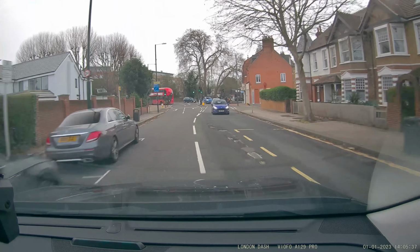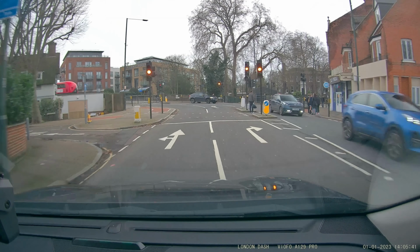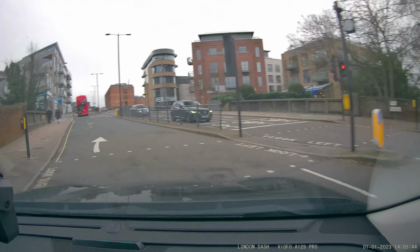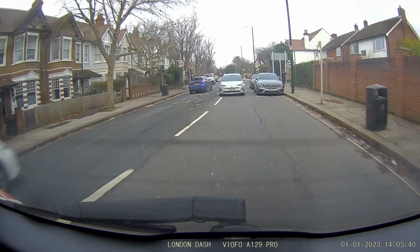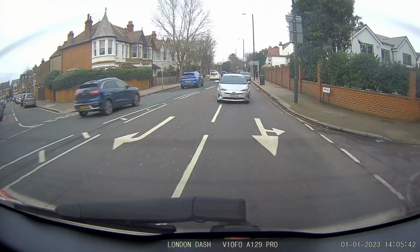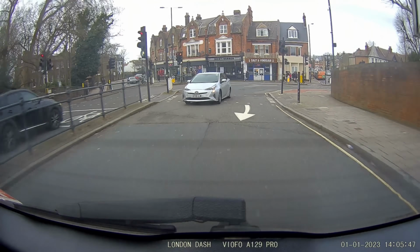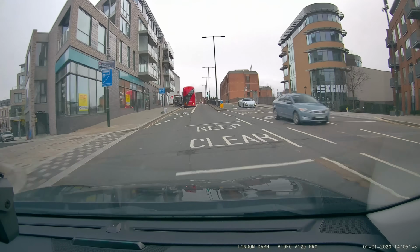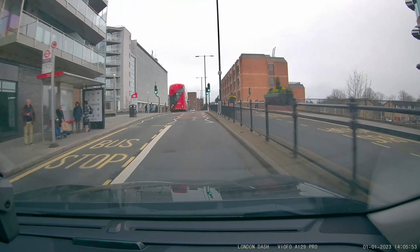Now coming up, I've got an amber light. That there is plenty of time for me to stop, but I'm not going to stop because I've got this idiot behind me who I know could rear end me because he's not going to stop. Although it looks like he's got quite a bit of distance, you can see him put his foot down there. It's exactly what I thought he would do. So as I've said in previous videos, that is why I don't stop at ambers sometimes.